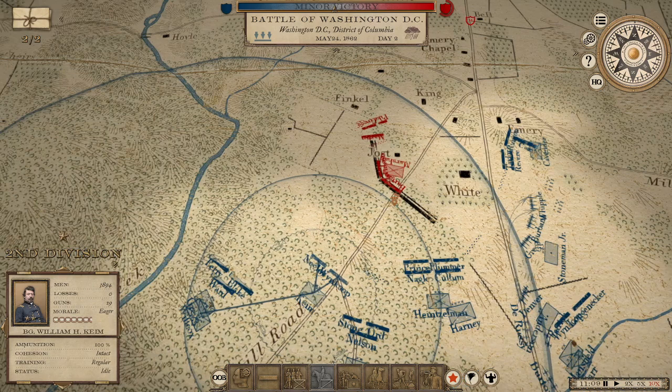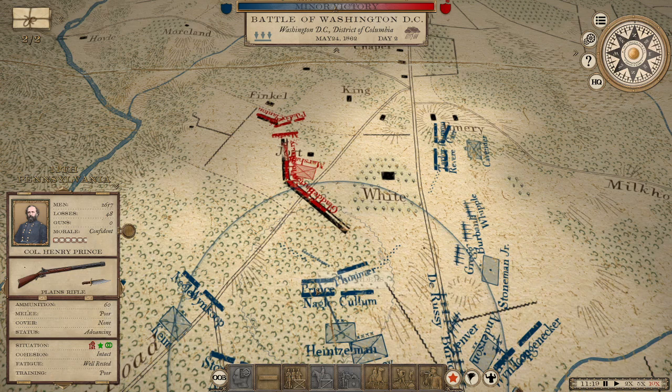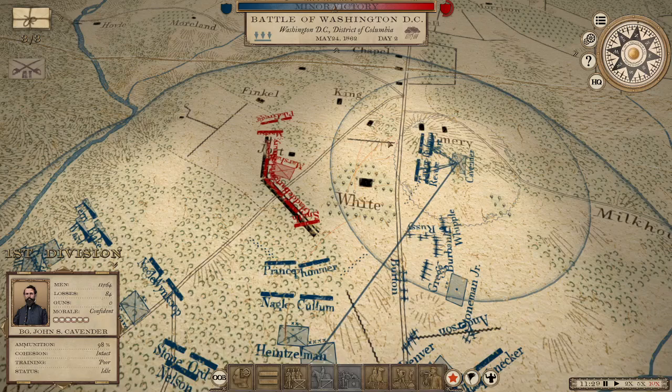Of course, I don't really want to risk too many of my veterans. But I also don't want to put all of the fighting difficulty on the shoulders of my rookies, my greenhorns.